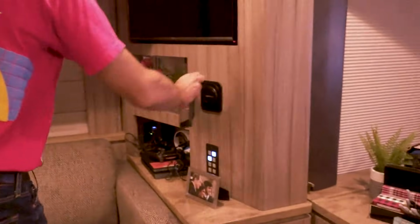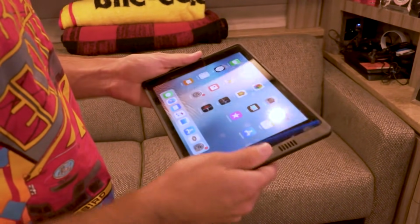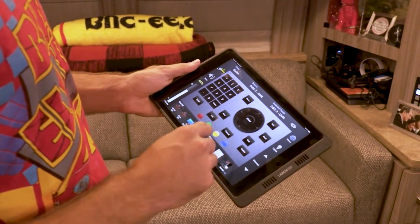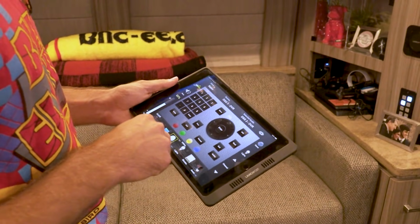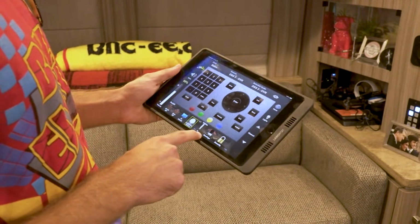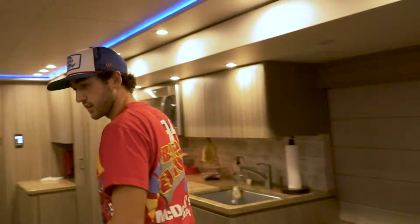So that's nice. Basically everything here on the bus is controlled universally by iPads. This app here called Crestron pretty much controls everything, inside, outside, temperature, TV channel, light, shades, awnings. I think I can even lock the door from here. So if any of you guys are trying to break in my bus, I'm gonna lock the door. More than likely, depending, but more than likely you're gonna get locked out.